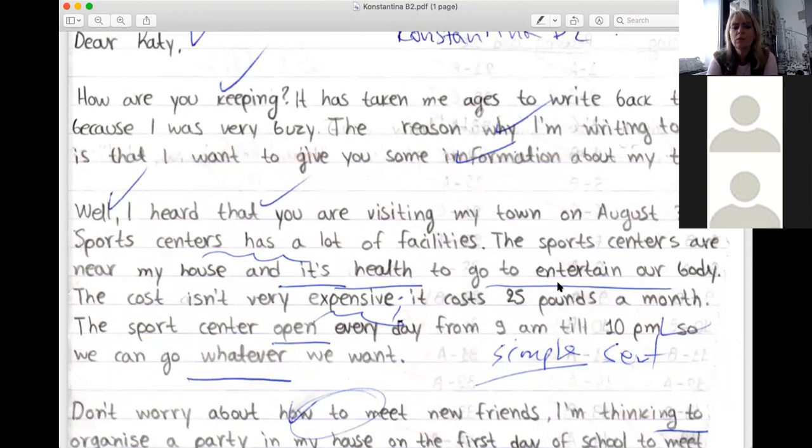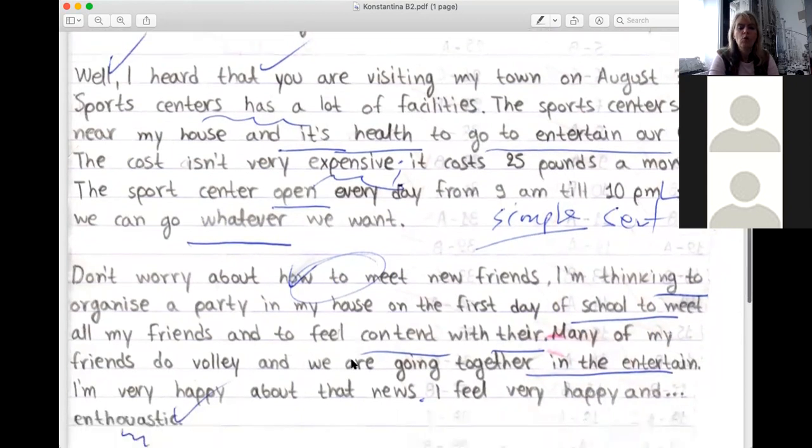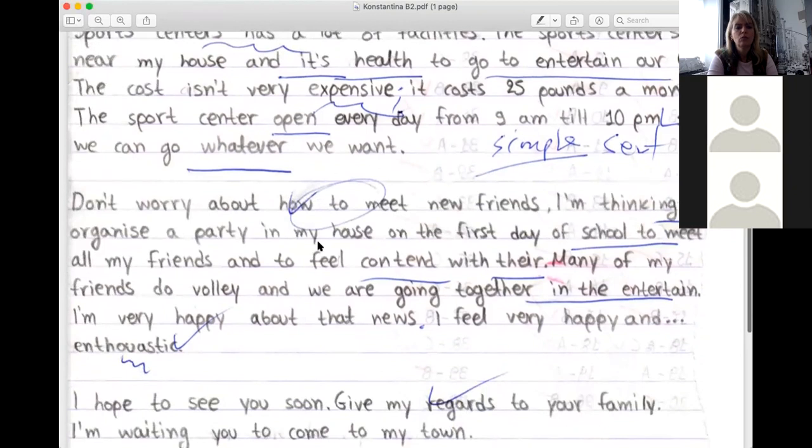It's a mistake, to the entertain and to go to entertain our body. Like this is not clear, right? She's struggling for words. So simple sentence, you see. So this is a B2, pounds and months. The sports center is open every day from 9, and so on. So that's it, right? Don't worry about how to meet new friends. I'm thinking to organize a party in my house. I'm thinking of organizing, right?